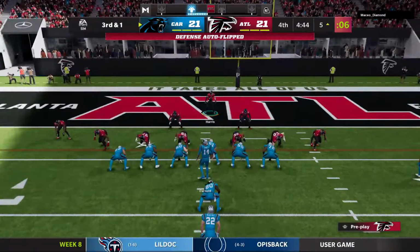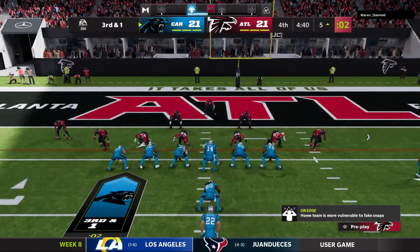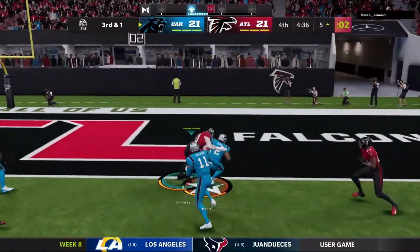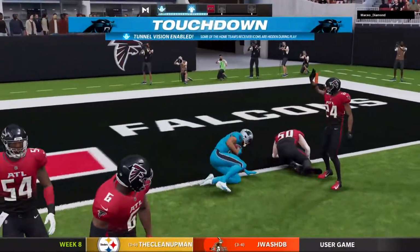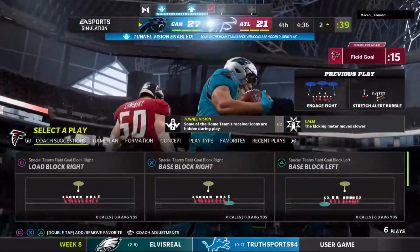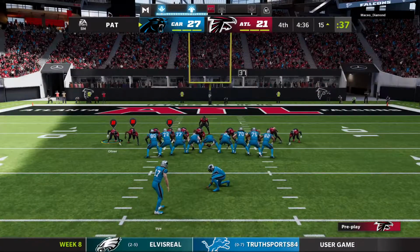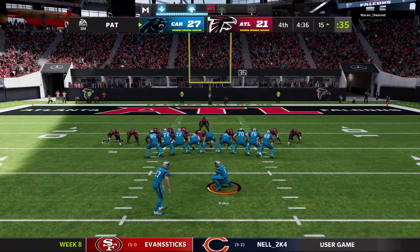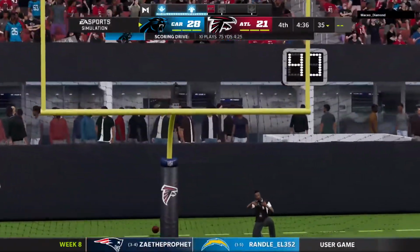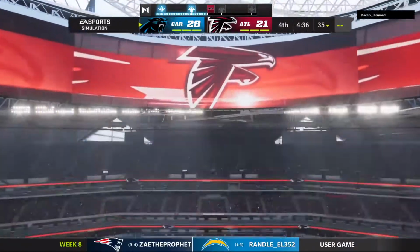9th play coming up here on this drive. This is 3rd and a yard. Throwing quickly, Darnold. That's complete. Touchdown! DJ Moore with his 2nd touchdown of the game, 4th of the year. And the Panthers answer back with a touchdown of their own to break our tie and take the lead here in the 4th. Extra point by Sly is up and good, and they will take a 7-point lead.